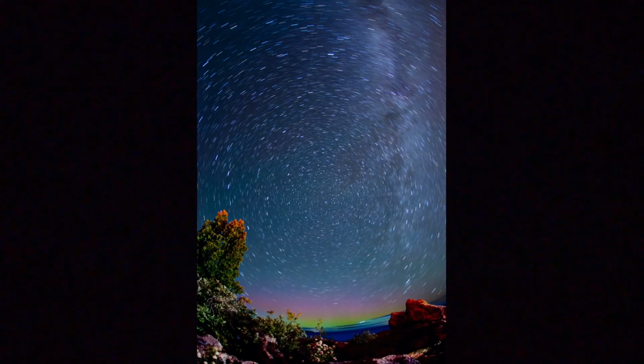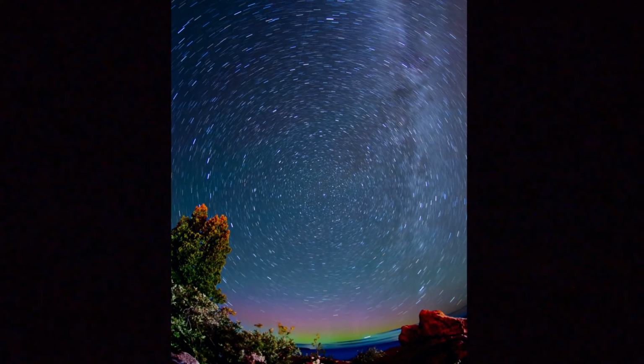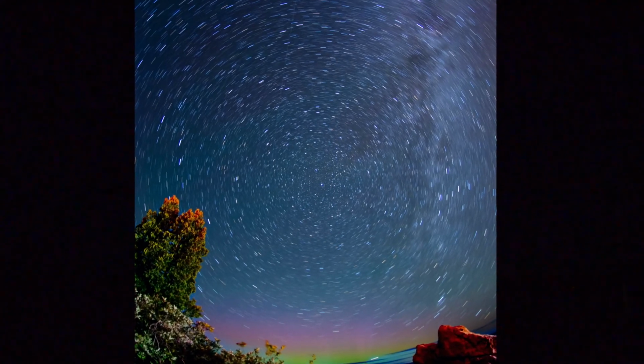So normally when you take a long exposure, after about 20 or 30 seconds, the stars will start to trail in your image. But when you use a star tracker, your camera will move along at the same speed as the stars, allowing you to keep your sensor open for much longer, even minutes at a time.